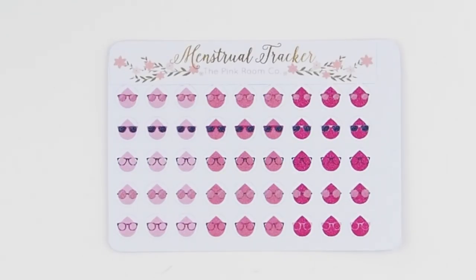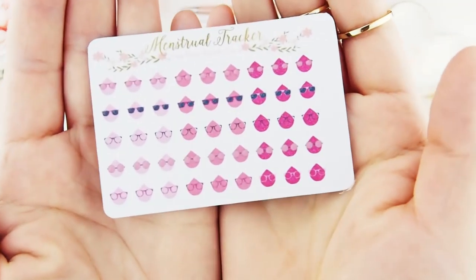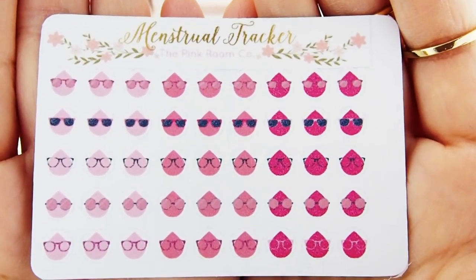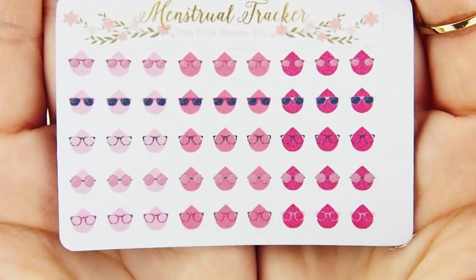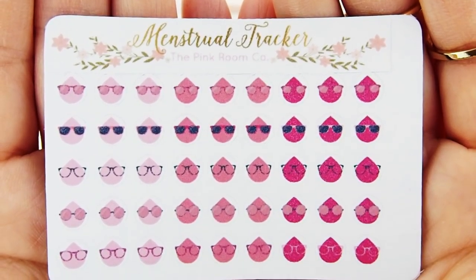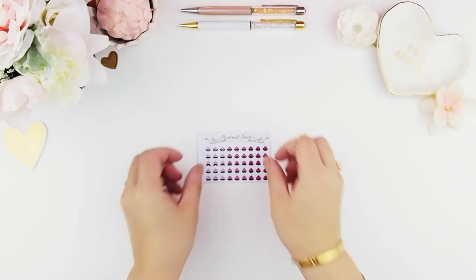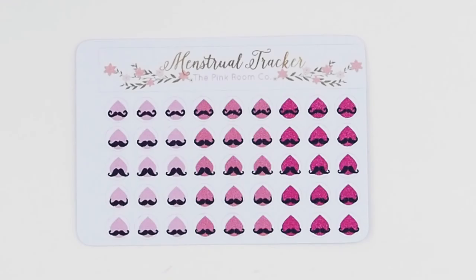So this is the menstrual tracker, and it's in disguise, in sunglasses. And I'm like, oh my god, what's a better way to be more discreet than putting sunglasses or glasses on them? So instead of the bows, this one is the glasses edition, and they're all in five different glasses, as you can see. And my second one is called Incognito Mustache, and you will see soon.